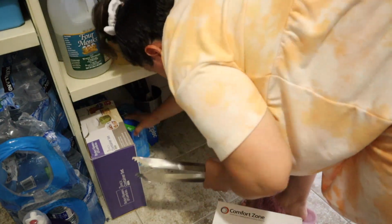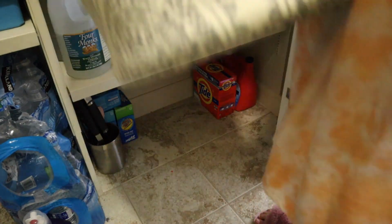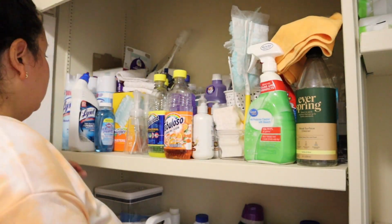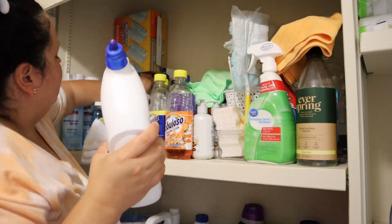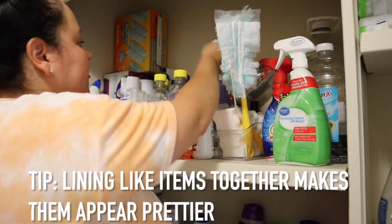So as I am going through these shelves, I'm just trying to organize them and pretty much put like items together, group them together. That way they can stay together and not be so sporadic and spread out in this laundry room. And I'm also placing some items in the garage storage area that we just really do not use that often at all.